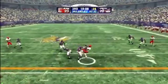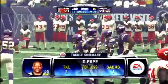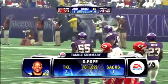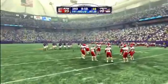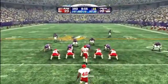Flips it out short. Huge hit. And that was a close call. Yeah, barely picking up the first down there and really taking the pressure off the coach of having to make a fourth down decision. They'll go from the I formation.